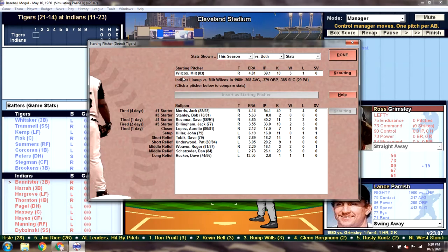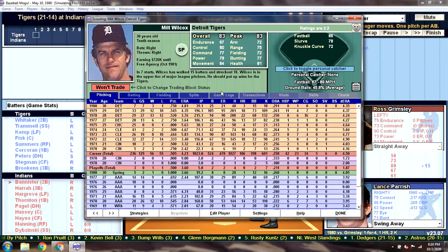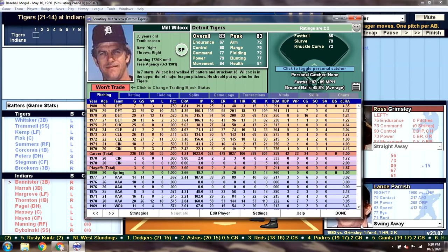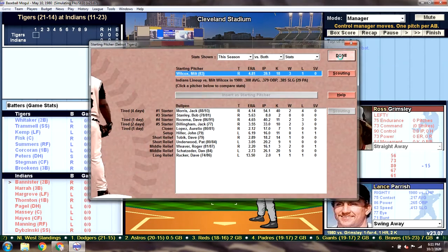So yes, here we go. Milt Wilcox, 3-1. He's got our best win-loss record of any of our starters. Hopefully he can get back on track. He has been very inconsistent, off to a really great start, and then his last 3 starts have been unproductive, I guess, because he did have a good start against Baltimore, but overall it's been rough these last 3 starts. And we are facing, as I mentioned, Ross Grimsley.